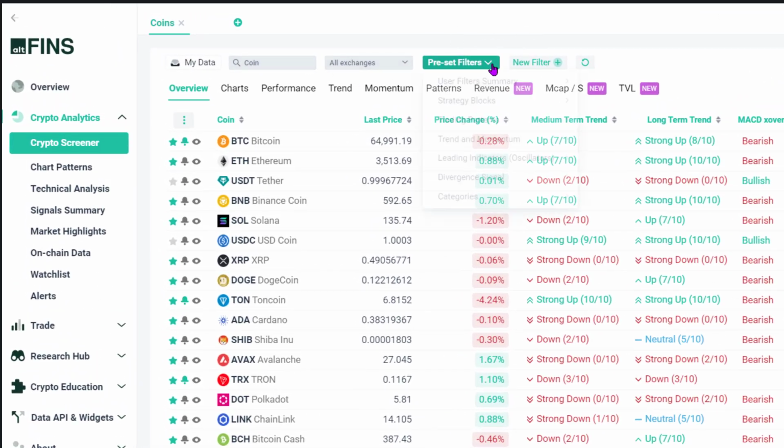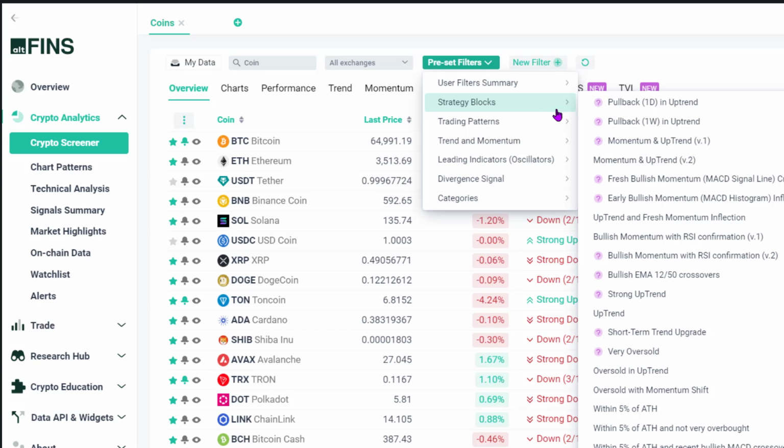Once you apply a preset market filter, you can dig into your screener results and conduct your own technical analysis.